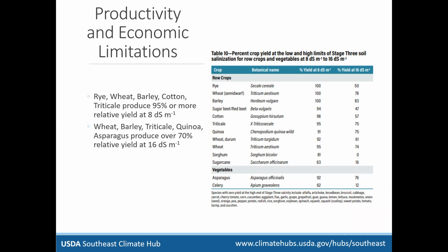Although stage 3 has a limited number of crops with a high tolerance for salinity, there are still options that remain viable if salinity is the only stressor. Even at 16 decisiemens per meter, crops such as barley, asparagus, and quinoa may produce over 70% yield.